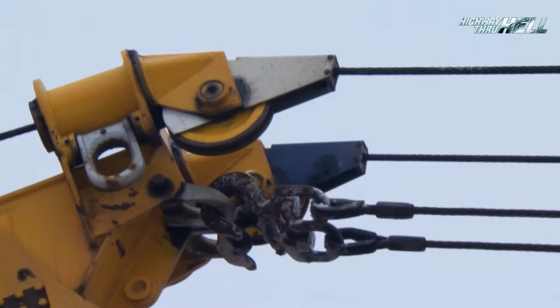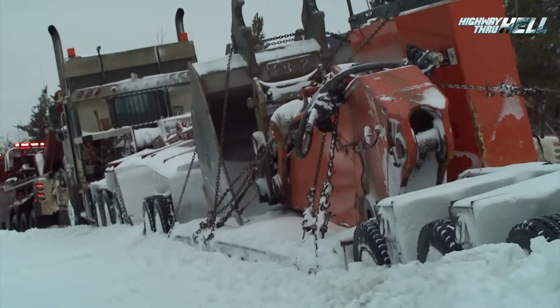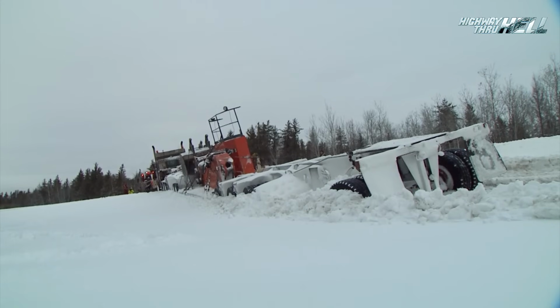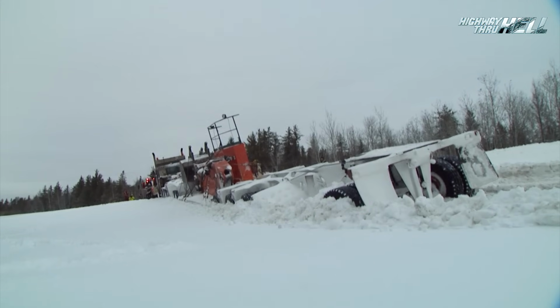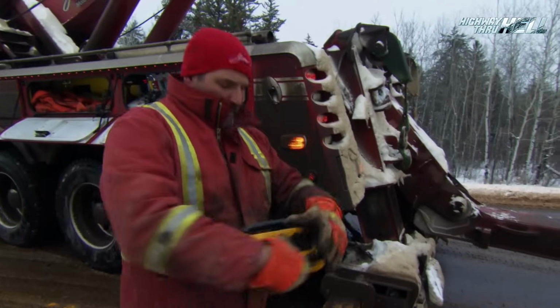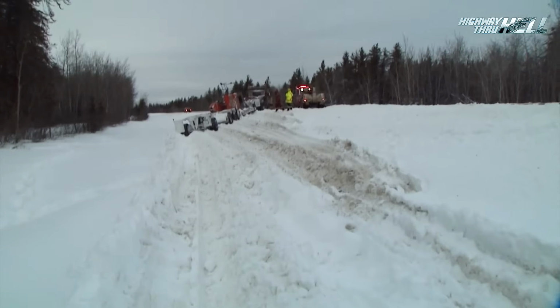Come on, girl, you got it. Okay, we're making progress. You know, that's the first step, getting it moving. There we go. Oh, what do we got here? But his progress comes to a halt. The trailer's starting to slide down into the ditch. It's not coming out in a straight shot.